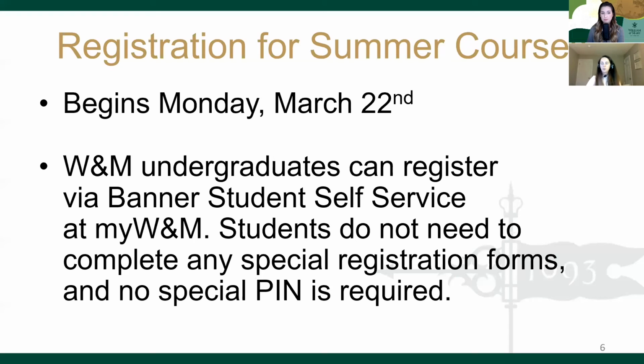So yes, students can take 8 credits in both summer session 1 and summer session 2. It's a question of whether they'll be successful, and that's where we would want to talk to the student to see if that would be a smart choice for them.